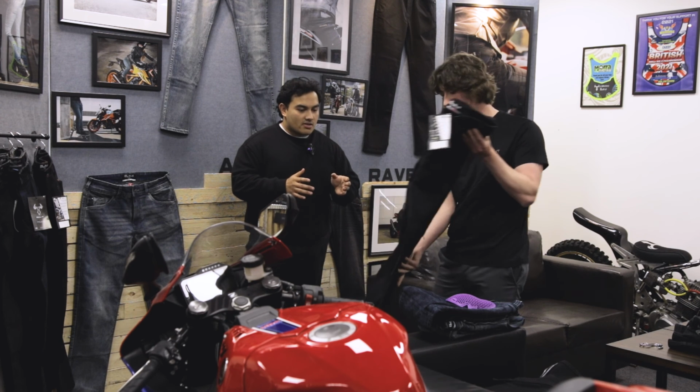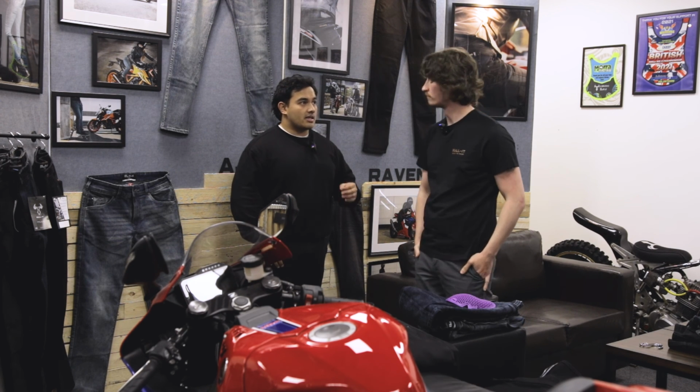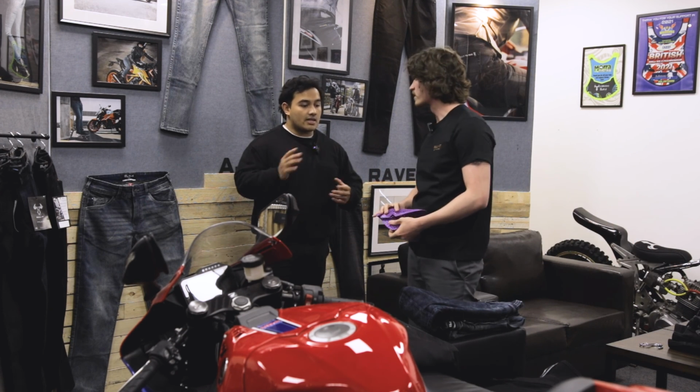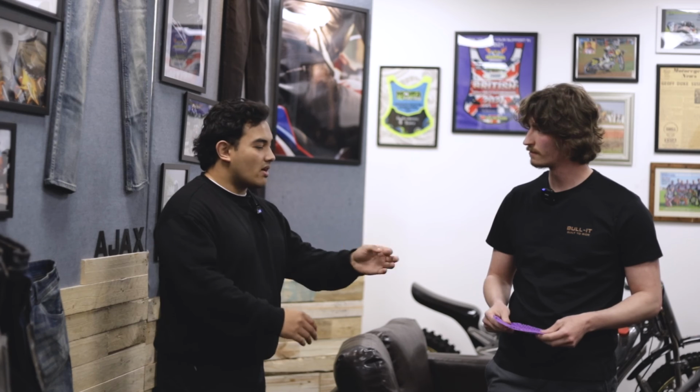Also, something that you brought out at the event is the new armour that you can be utilising in these jeans. Something that I don't think many people have seen. It was only a select few actually that I think have seen this. I've not seen it much on the interwebs. So if you can go into that and the reason why you've actually gone for this new armour. Yeah, of course.